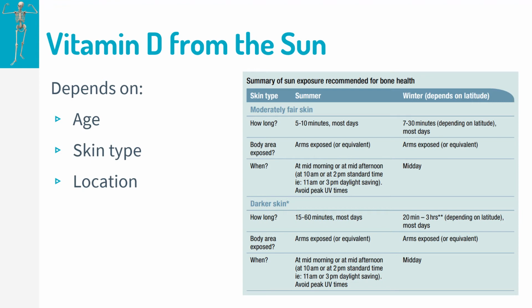And then people with darker skin require even more sunlight. So in summer that goes up to 15 minutes to an hour in the mid-morning or afternoon, and then 20 minutes to 3 hours at midday in winter. So it's quite a lot more sun exposure in darker skinned people than the moderately to fair skinned people.